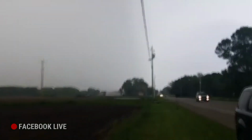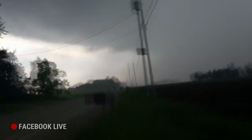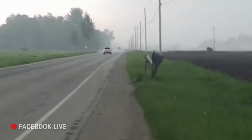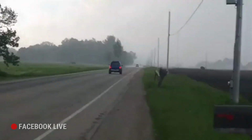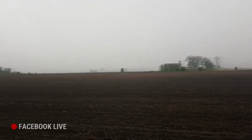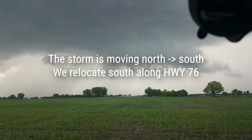Looking up. Looking back. This is facing west. The rain core is crossing the road out to the west of us, but it's just about to hit us here. Just about to hit us. Alright, before I get totally whapped up here, I'm gonna head out. Talk to you guys in a bit.